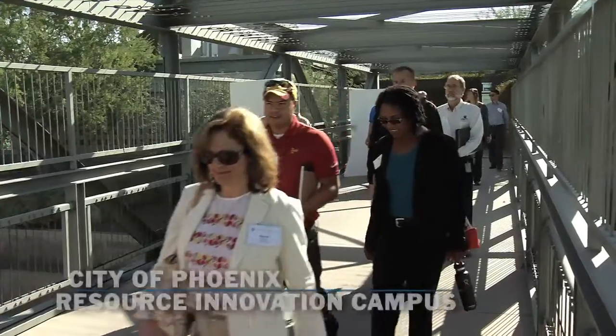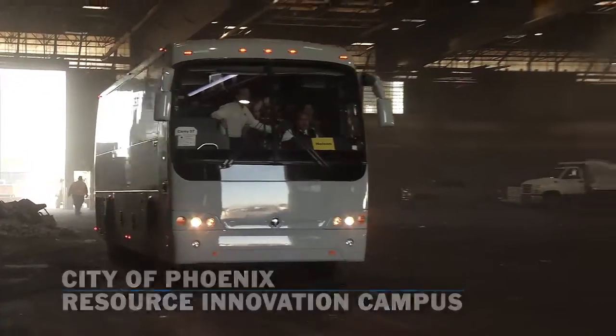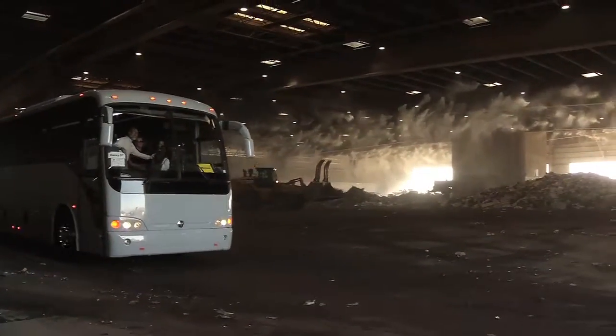We're working so hard here in Phoenix to build one of the most sustainable and climate resilient cities in the world. Well, we're showing them what we are doing specifically for the city of Phoenix and our Resource Innovation Campus, as well as other businesses locally, whether it's Intel, Republic Services, Mayo Clinic, JD's Farm, which is going to be a small farm here in Phoenix, so we're excited to see that.